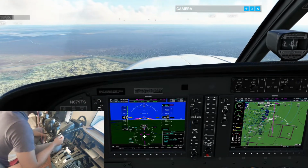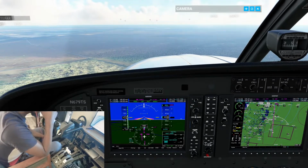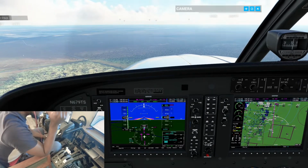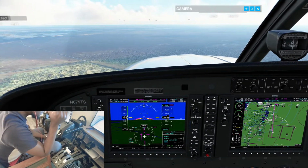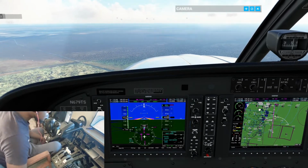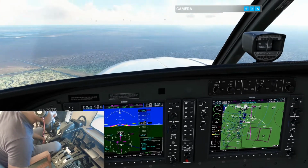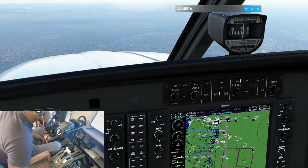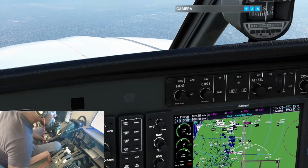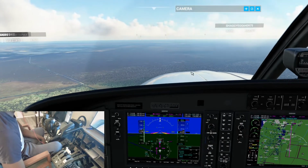JetBlue 17, proceed direct Kanoa. Direct Kanoa for JetBlue 17. American 837, proceed direct Kanoa. Direct Kanoa, American 837. Hurricane 492, radar contact, maintain flight level 360. Maintain 360, Hurricane 492. Cabo Verde 606, you're 1 mile from the final approach fix, cleared ILS runway 12 approach. Cleared ILS approach 12, Cabo Verde 606.